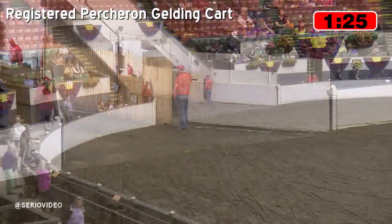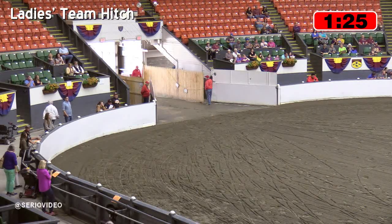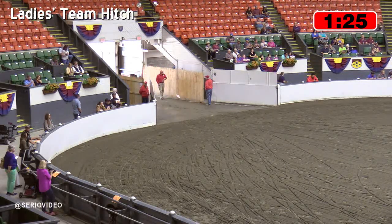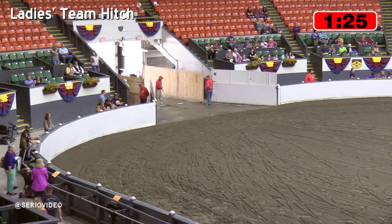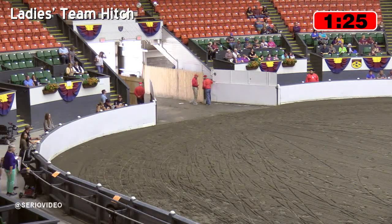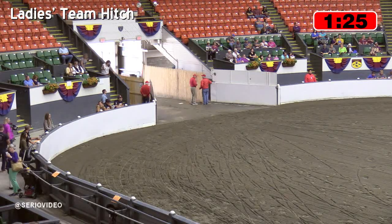Ladies and gentlemen, we are going to take just a couple minutes in the back. They are still hitching our next class, the New England-owned ladies team hitch class. As you can probably imagine, switching horses around when they're this size does take a little bit more time than it would for one of the light horses. So our New England-owned ladies team hitch is still getting hitched up right now, and we'll be waiting for them here for a few minutes.